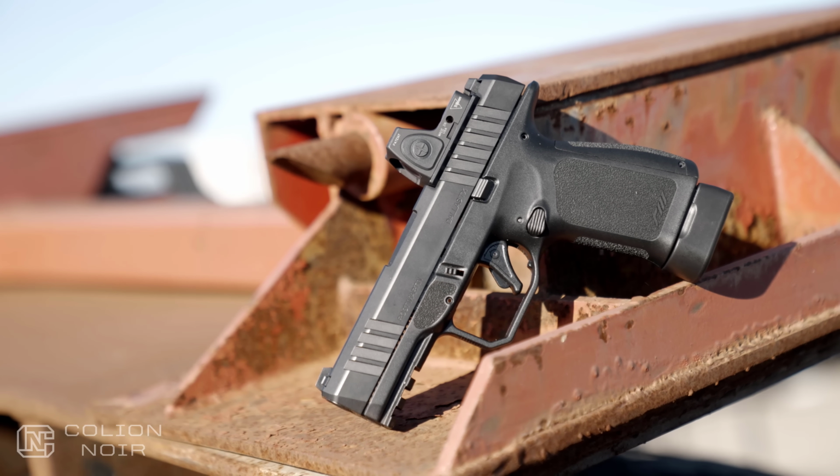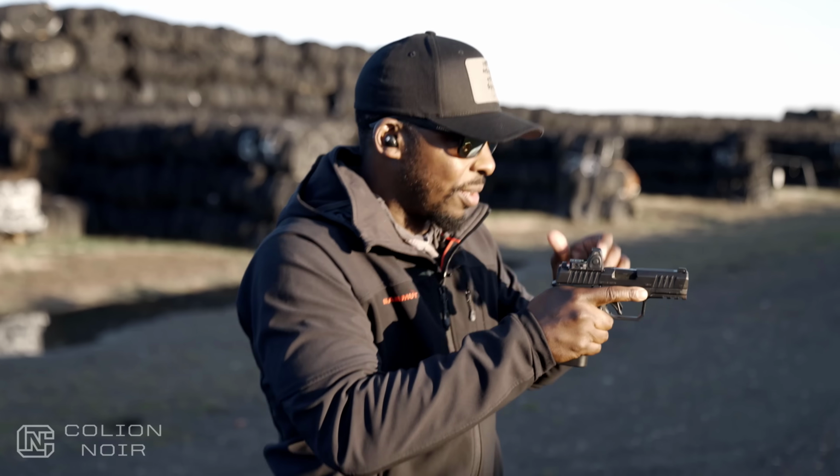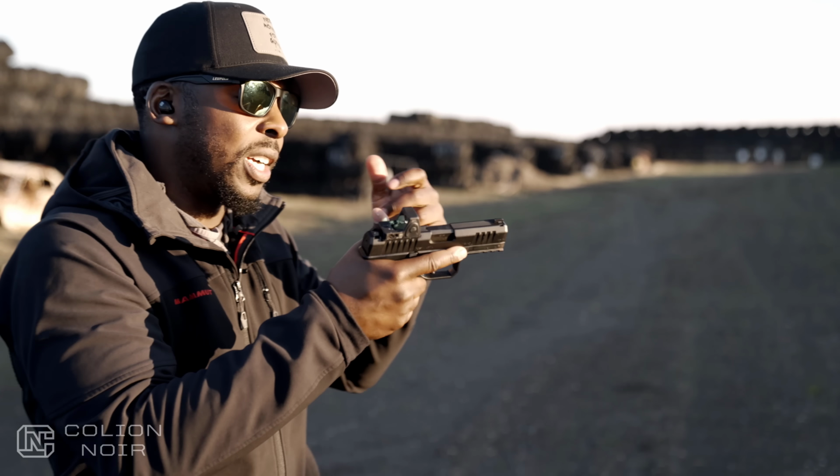That being said, the gun is a flat shooter, and I'll show you. Look, just like it's flat. It's flat, flat, flat. And that's what I really care about with a gun that shoots.